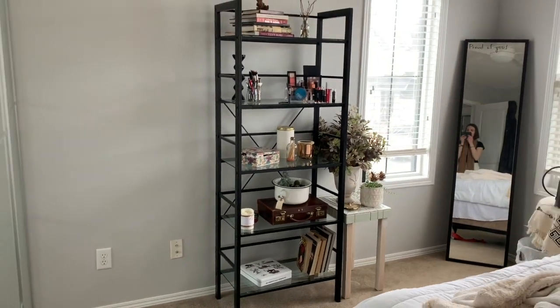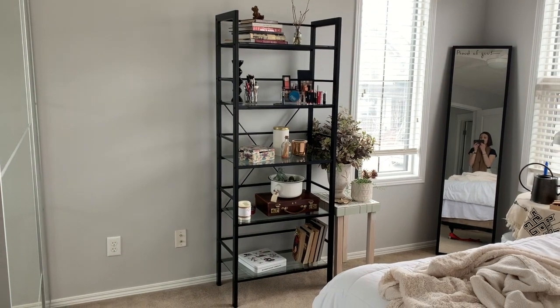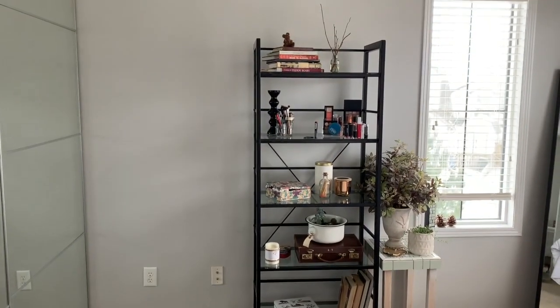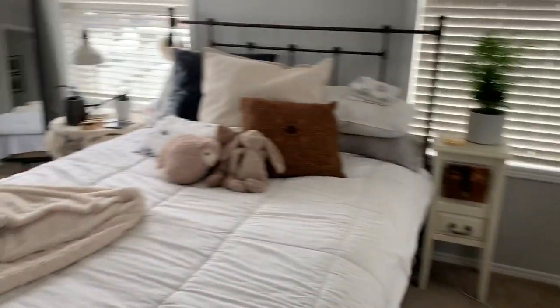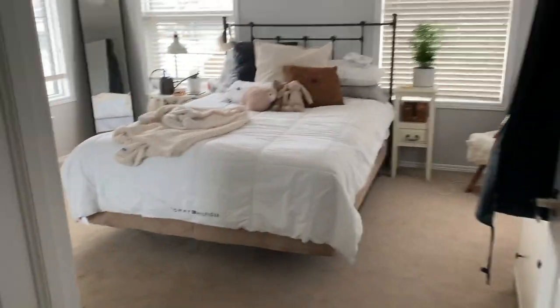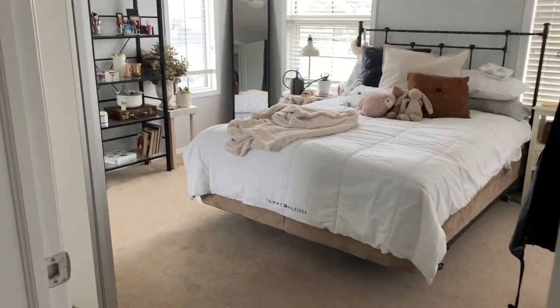Behold, my problem child, in all its glory. Yes, this is a giant shelf that I don't care for anymore, so I'm gonna get rid of it. Well, there you have it, my bedroom. Let's get started. We're gonna head to IKEA first.